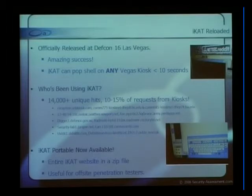Now, one of the real big feedbacks I've had from people is that they say, well, iCat's really cool, I like this. However, I don't want to use your tool when I'm penetration testing for my client, because that's not really very professional. I can't disclose this information to you. So I'd really like a copy of iCat. Could you give it to me? So I was like, well, yeah, sure. So I now have what I call iCat Portable.